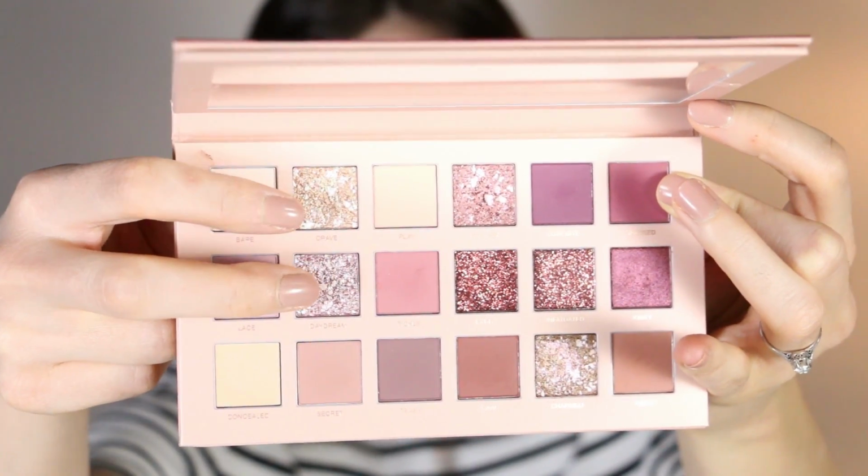Now I will add a little bit of shimmer, not glitter, on my eyes, and I will mix those two shades, one which is more pink, the other more gold, and I will apply it in the inner part of my lid with my finger, just to add a tiny bit of light and of shimmer on my eyes.